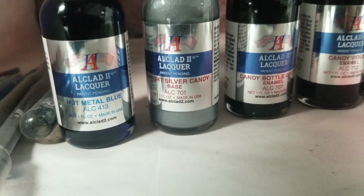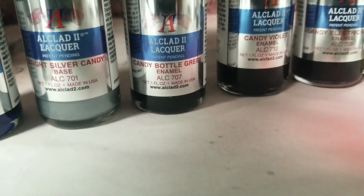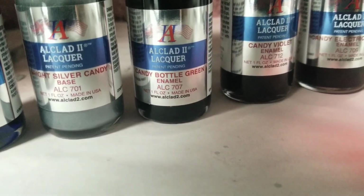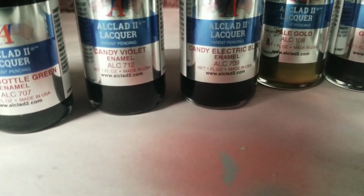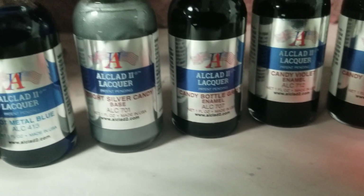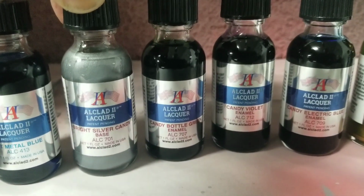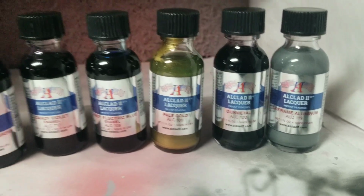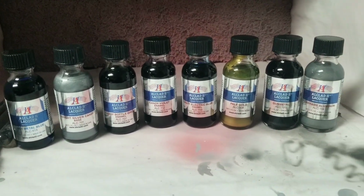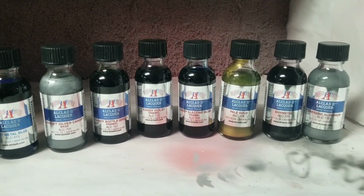We have bright silver candy base. This is important because that will be using the candy bottle green, candy violet, candy electric blue over this base, as we're going to be doing some really fancy paint jobs on some of these cars. And hopefully they'll work out and I won't totally destroy them. We'll have pale gold, gunmetal, and airframe aluminum for our metallics to wrap up the batch. This is going to be really cool. I can't wait to jump on there and start playing with these paints. This is going to be really fun.